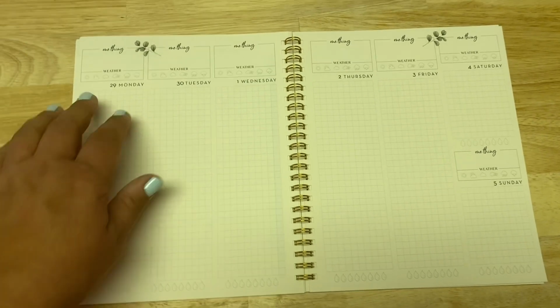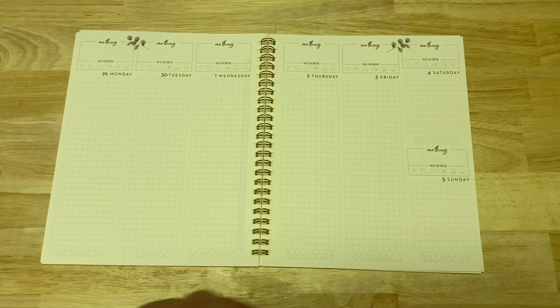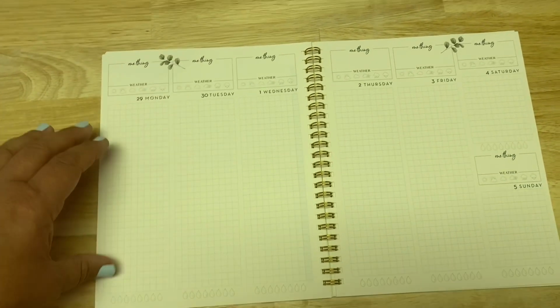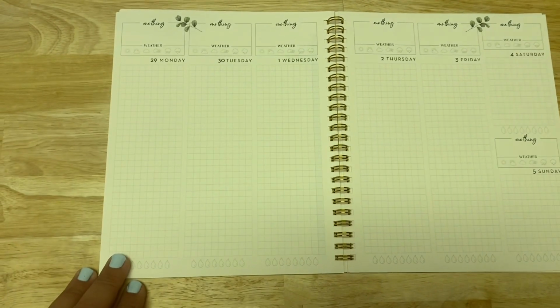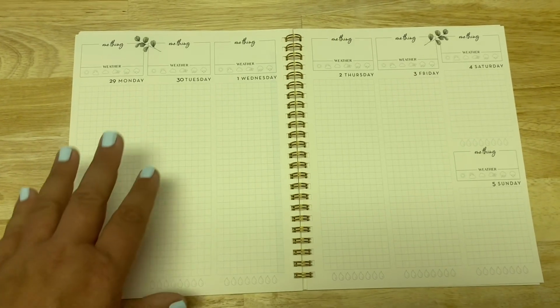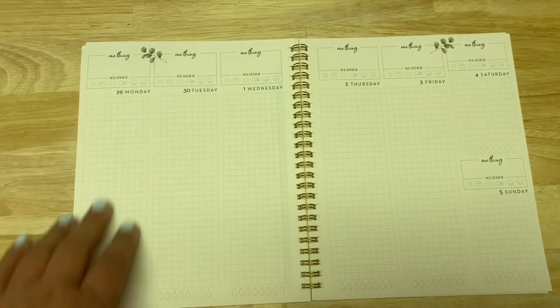This is what I consider to be the tactical portion of the planner where you have a day by day. It's very open, just a gridded space, so you can add to-do lists, calendar items, stickers, pictures, whatever you want. In November, I actually used this for tracking what I ate every day and how much added sugar was in the food that I was eating because I was part of a Kick Sugar to the Curb challenge by Find Fitness with Sharon.